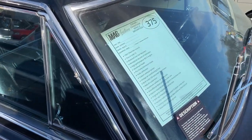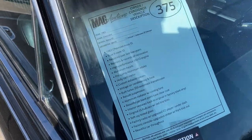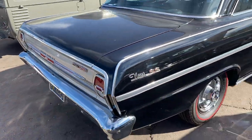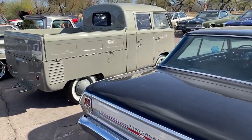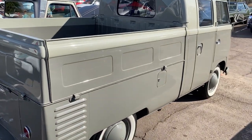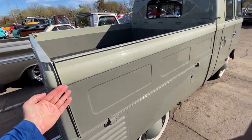SS. It's a real SS. That's really cool. Got a 350 in it now, which is not original. Oh, this is something unique. Here. Transporter. So this comes down here.